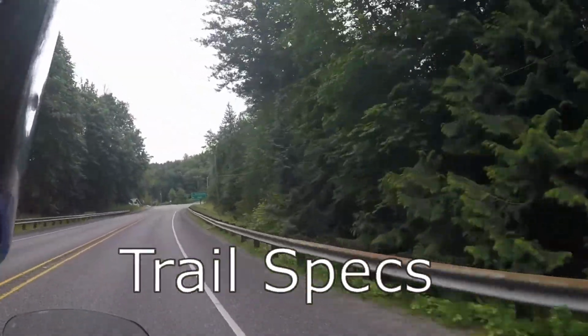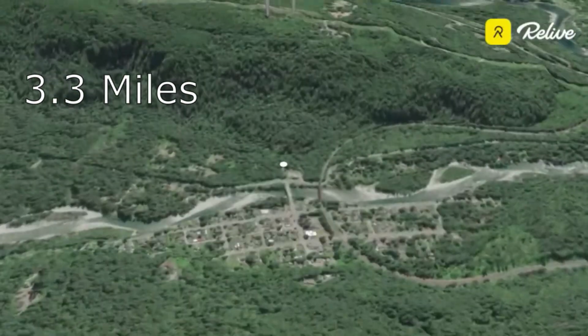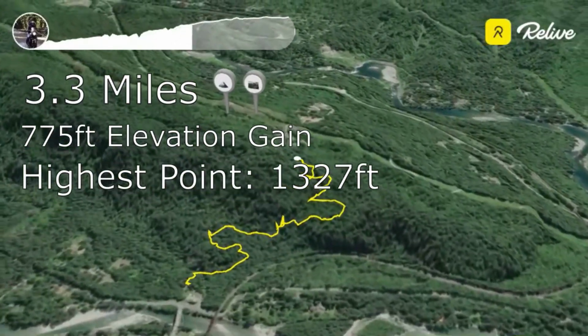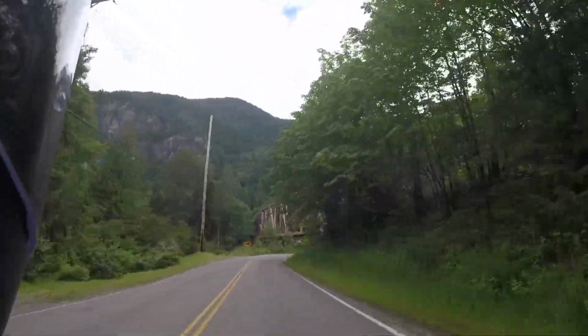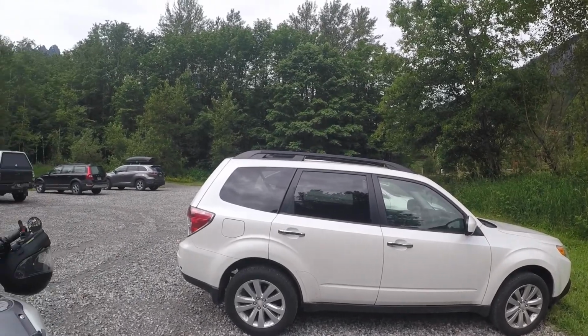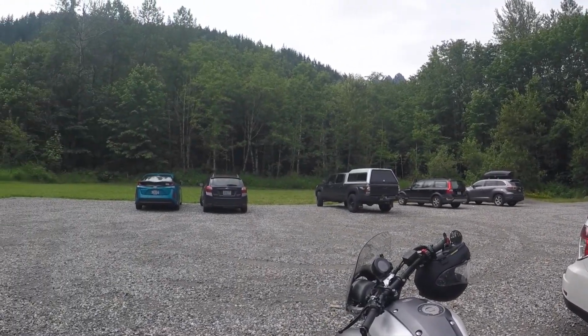Alright, so let's get into the trail specs. Heybrook Ridge is 3.3 miles round trip with an elevation gain of around 775 feet, the highest point being around 1,327 feet. Parking is available in what appears to be a freshly graveled parking lot right off of Index Galena Road, which is less than 1 mile after turning off of Highway 2.